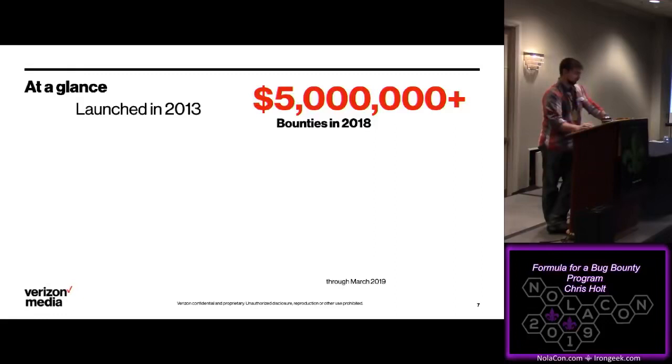As we're working through the reorganization of merging all of our companies together under Verizon, we had a lot more to offer into our bug bounty program. So we grew exponentially, or multiple exponents maybe even. But the point is, the dollar amount is more of a function of the energy and attention that we were able to invest into the program.